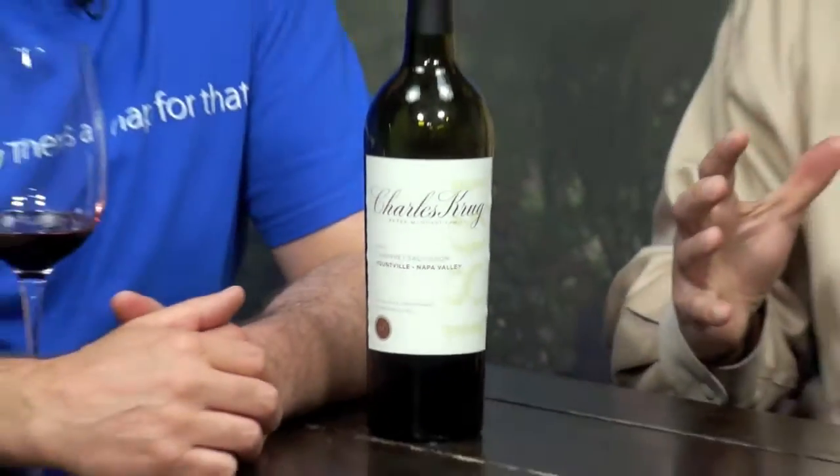So you want a great Napa cab that's about $40, but you don't want to spend $40. You know where you go? You go right here to the 2010 Charles Krug Napa Valley Cab, Yountville. It's a $24 wine. No way, man. $38 value because this wine brings it. Yeah, it does. This is a fine wine.